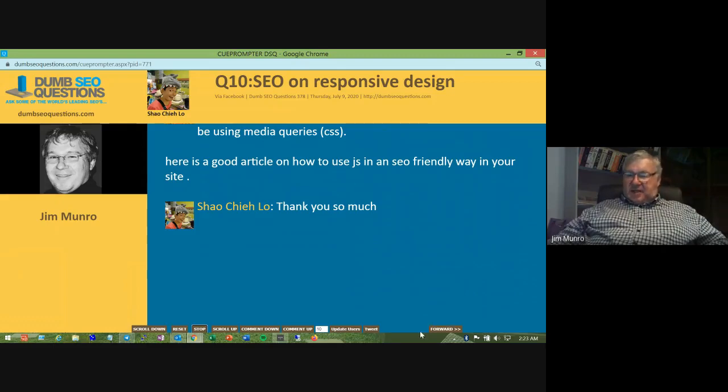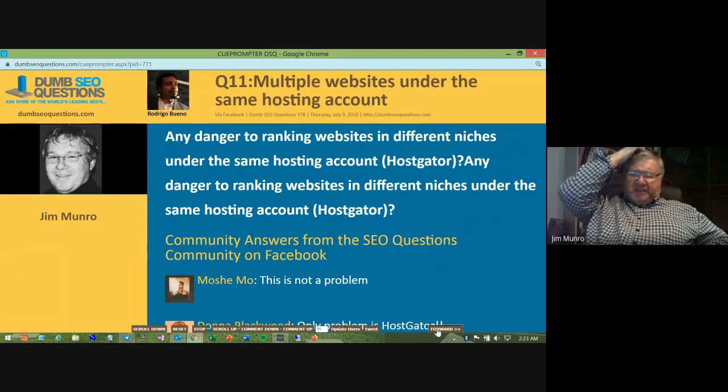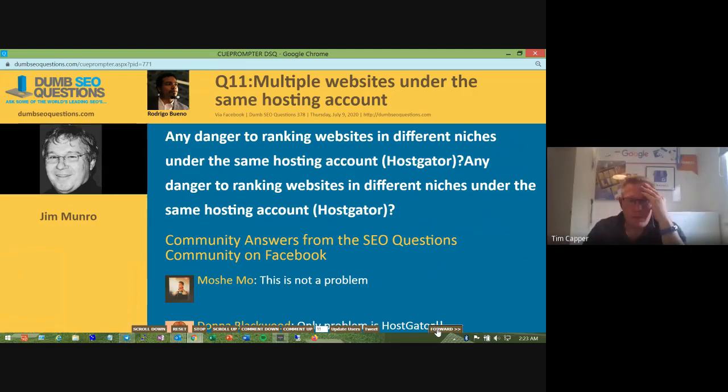All right, let's go to number 11. Multiple websites under the same hosting account. Rodrigo Bueno asks, is there any danger to ranking websites in different niches under the same hosting account? HostGator, in brackets. I don't know why that's repeated. No, it's not a problem.